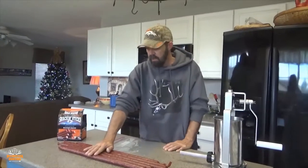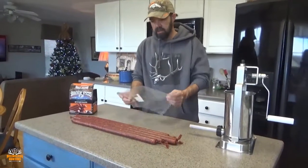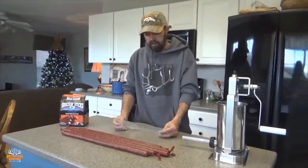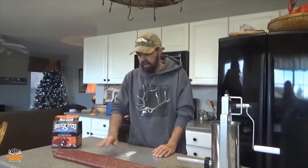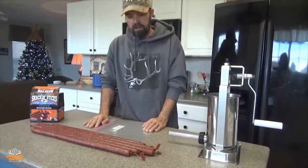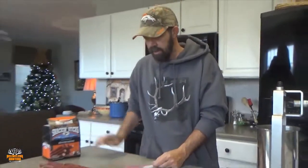So we finished up our snacking sticks. The instructions say to put it in an airtight plastic bag to marinate in the refrigerator for at least 12 hours, no more than 24 hours. And then you can either bake them in the oven or put them in a smoker. And I've had really good success with this brand, and it tastes great.